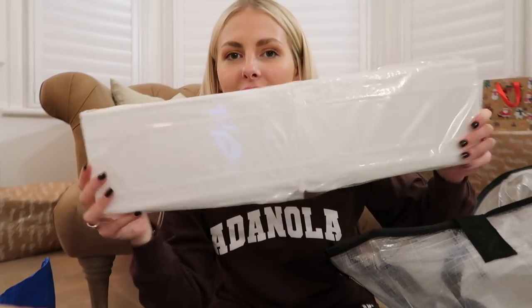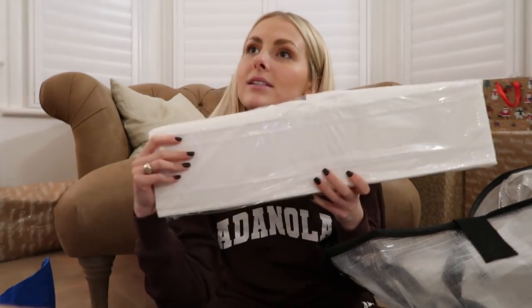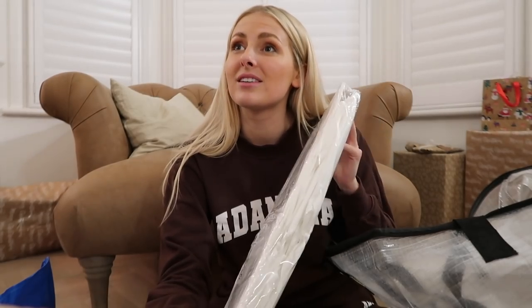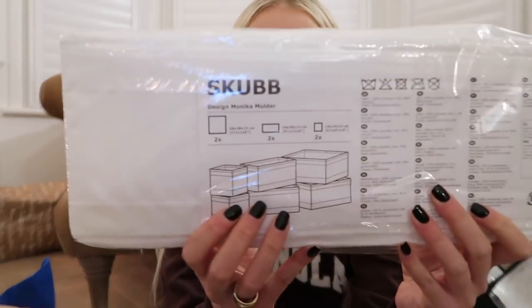Got some of these. These are like some drawer divider things. Let me pop them upstairs. Thank you. Last one was big. Did you manage on your own? Big strong man. Got these because these are drawer dividers to pop in my new drawers, which I got. Sam was just very kindly taking them upstairs for me.